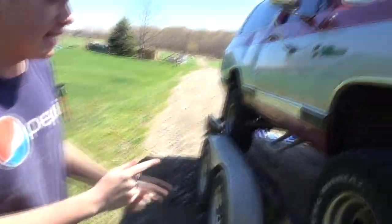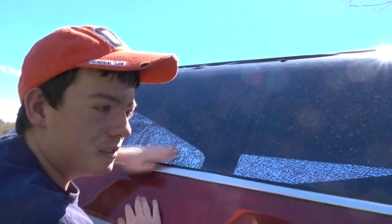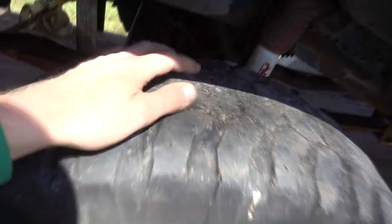It has a bad head gasket. Okay, so it's got a dent, it's got some rust issue, it's got a bad head gasket. Yep, that's no good. Bad window. Piece of trim is missing. Danny, if you plan on mudbogging this, buddy, you better get some new tires.